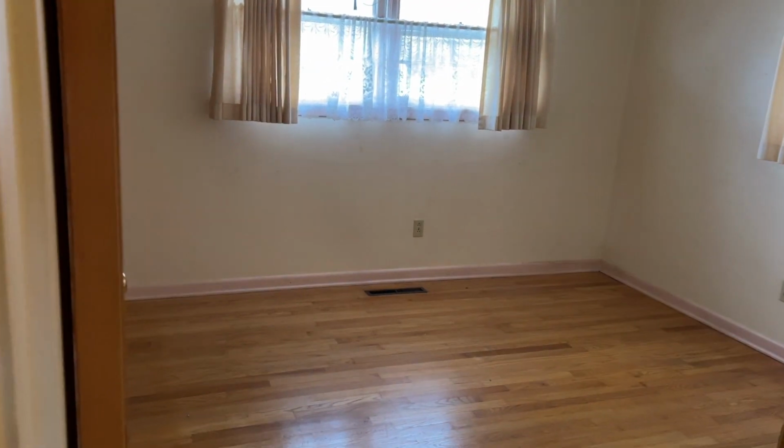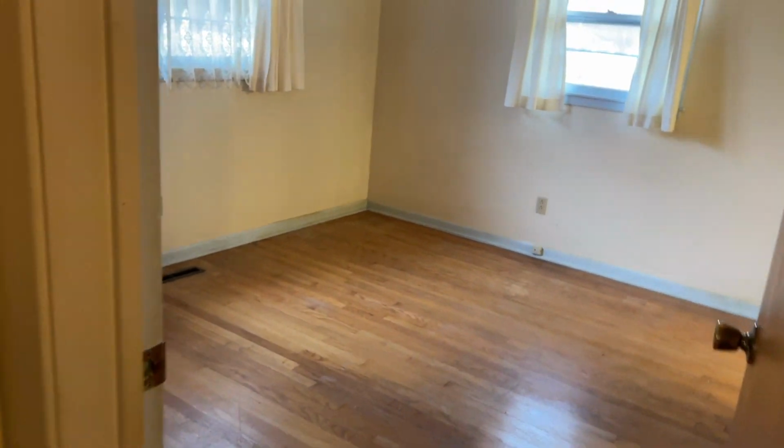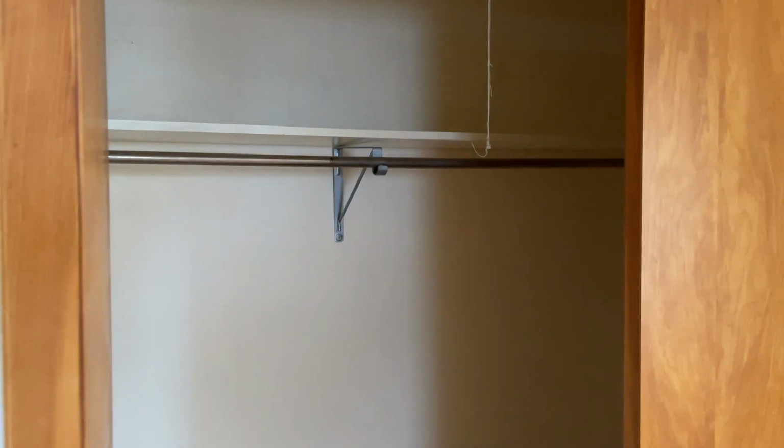All right, so utility closet. I'm gonna come back and talk about that. Just show you the rest of these. Another bedroom, a little bit larger than the master, larger yet. No walk-in closets. This one's just a little bit deeper. Closet, good space. Probably could do a little bit more with the shelving to just make it more functional.